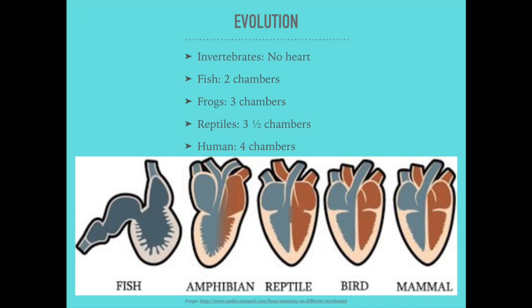Finally, there's the human heart. The human heart contains 4 chambers so that it can very effectively keep deoxygenated and oxygenated blood apart. The new ventricle, the 4th chamber, helps to push deoxygenated blood back to the lungs to receive the oxygen.